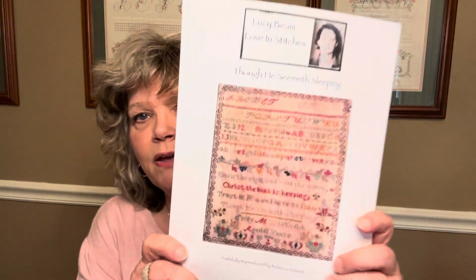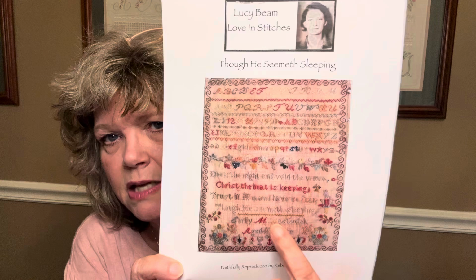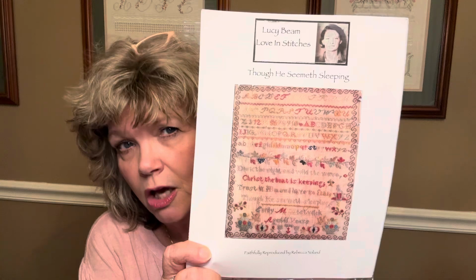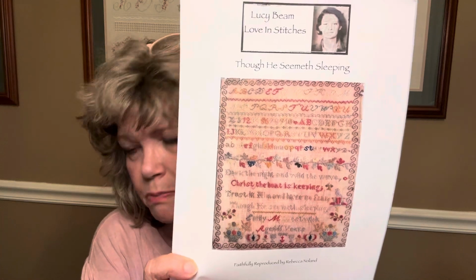Another one was Lucy Beam, Love and Stitches, Becky Noland, Though He Seemeth Sleeping. You've probably all seen this. I know a lot of people have done this already. They've already finished it. This is a picture of the antique. And Becky made up kits of this in several different colorways. And I wanted my colors to be a little bit more subdued. They're not a lot subdued, but they are a little bit more subdued.